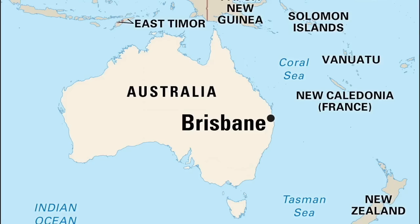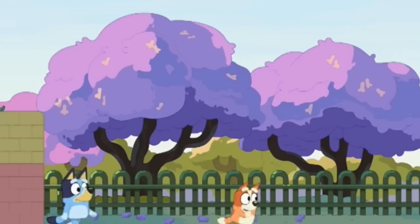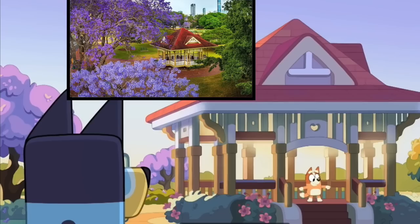Which leads me into my second Easter egg and reference, and that's the Brisbane specific references. So aside from the actual location of New Farm Park, we do actually see a few other Brizzy icons as well, such as the Story Bridge in the background, the City Cat Ferry with the iconic yellow and blue lines on it, as well as the beautiful purple jacaranda trees that usually bloom around November time of the year.